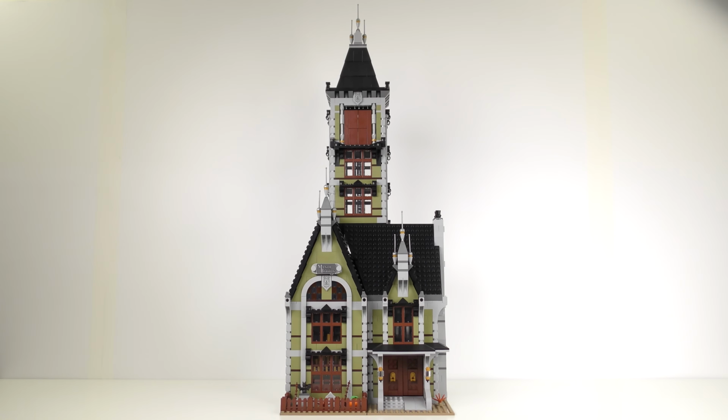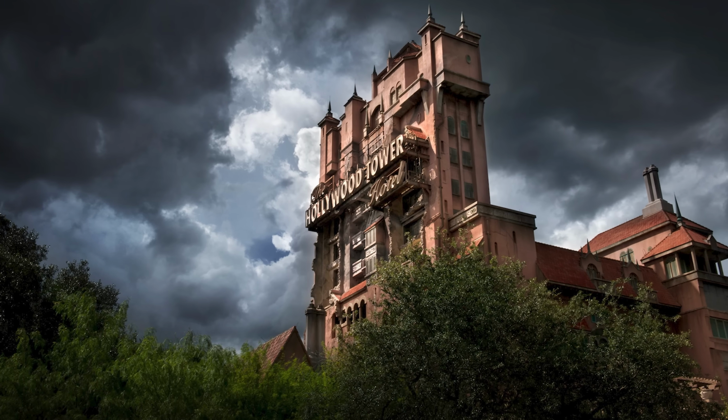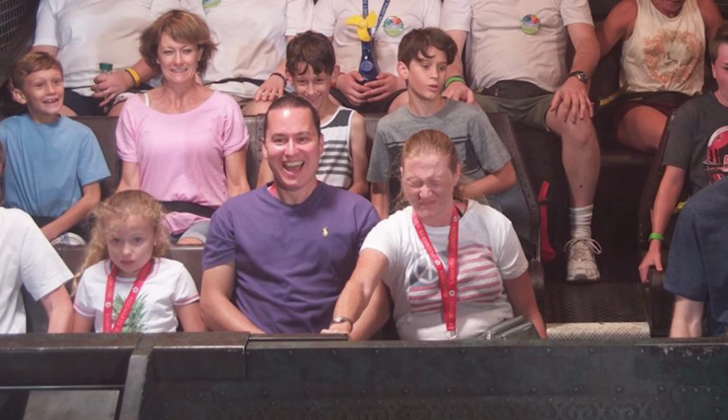It's easy to see where LEGO got their inspiration, but not necessarily their IP. This is clearly inspired by Disney's Haunted Mansion and the Twilight Zone Tower of Terror. That's one of my favourite rides in the whole world, and Mrs. H loves it too. As you can tell by her face, she's having a fantastic time.